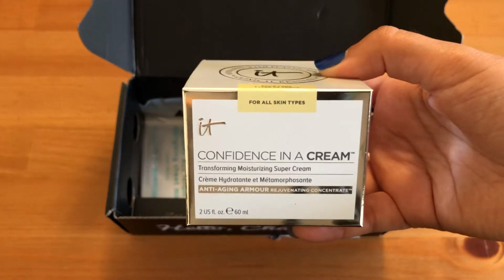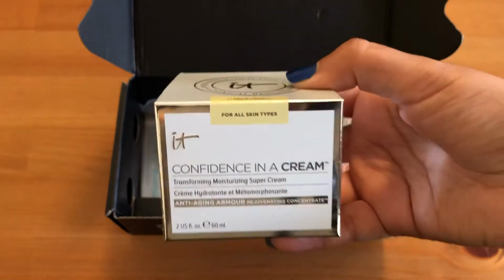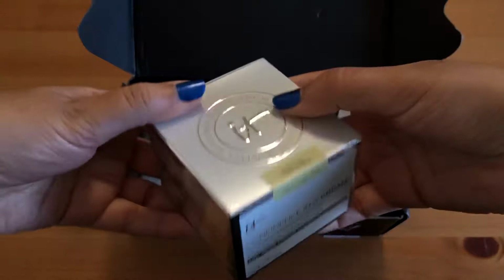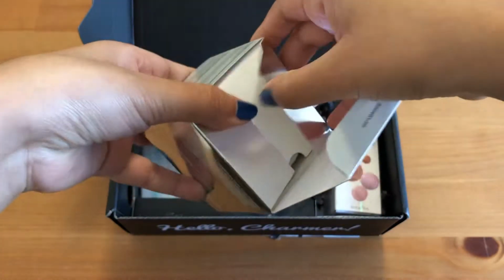And I thought, this is a great deal. If I want this cream, I'm paying $21. I'm getting an item I want, and I'm getting 4 other items as well. So I thought that's pretty great. And like I said, this retails for $48. It is full size. And I am definitely excited to use it.